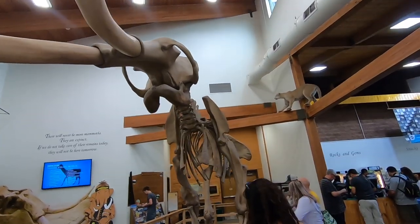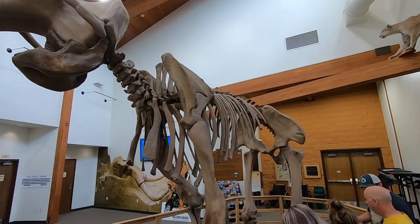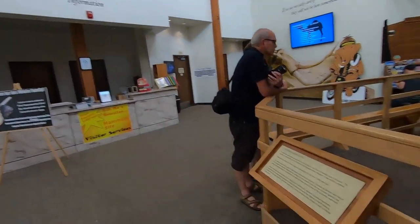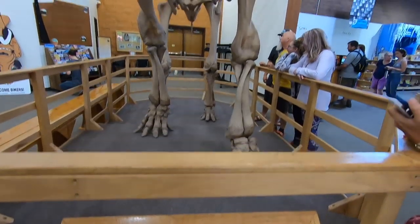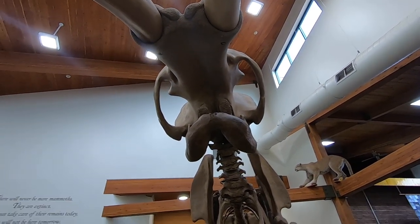Look at that guy. Looks like he lost a little weight. Bet a lot of selfies have been taken with him. What's it say here? Mammoth skeleton. You bet. Very well done. Nice.